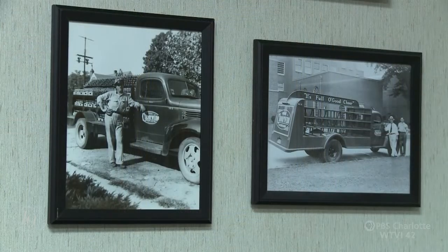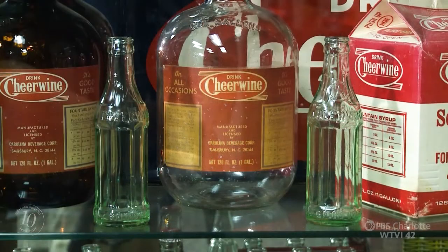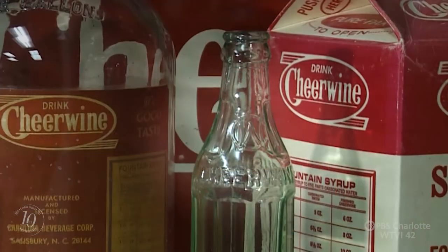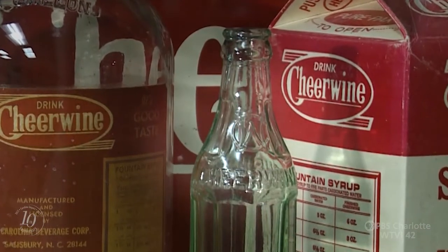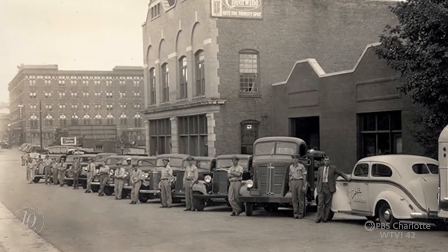Cheerwine is still family owned, and at their Salisbury headquarters, they proudly display a bit of their history. We do have some of the original bottles from 1917, and the way you tell it's an original one, it has a cherry etched in the neck of the glass bottle. It's just really neat to see how Cheerwine's evolved over the years. An evolution a full century in the making.